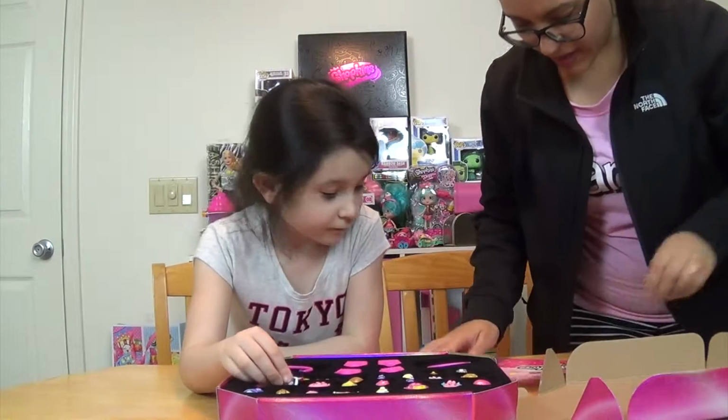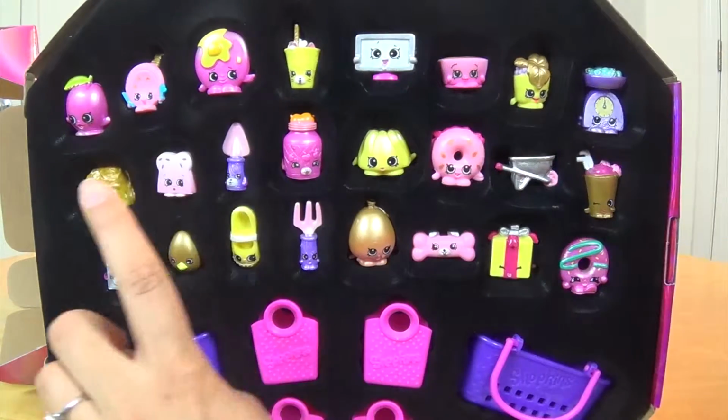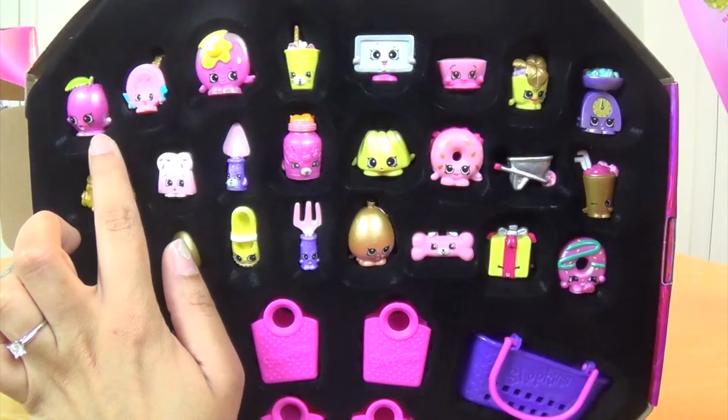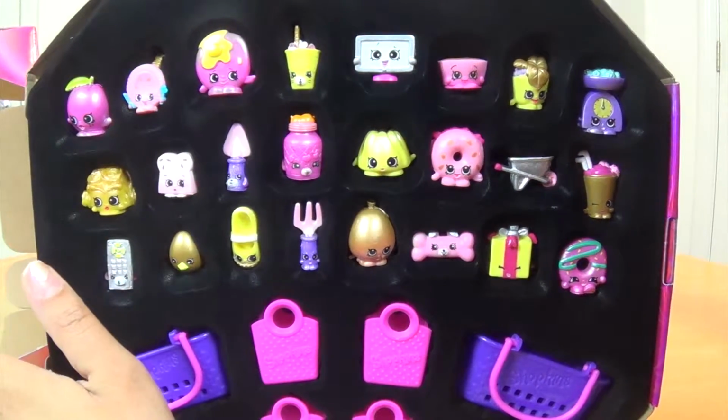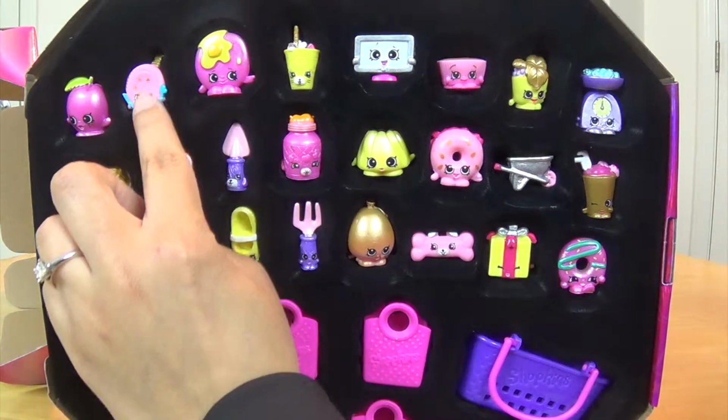So we'll go ahead and go by order. From here is April Apricot, and they are pearlized finish.